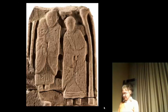There are 2 clusters of knife marks across the hearts of the 2 seated figures, who I believe are God the Father and the Son. They are not convincingly the destructive marks of an iconoclast. This stone was anyway hidden by the time of the Reformation. Neither are they evidence of sharpening a knife. On the contrary, these marks would seriously blunt a blade.